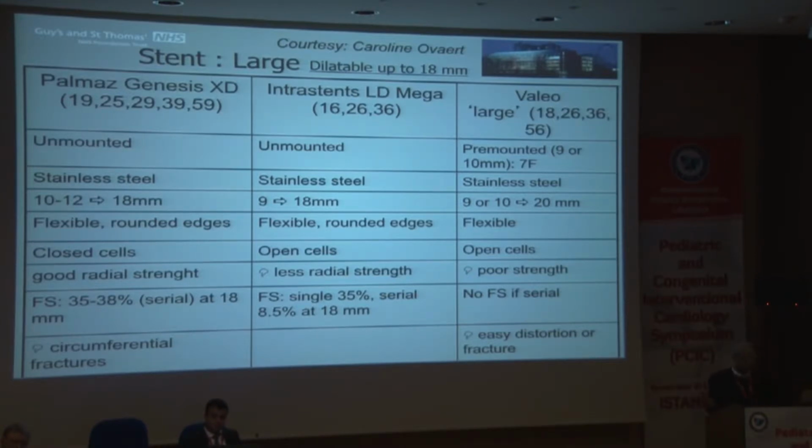The Valeo large stent, not the medium one, but the large, is pre-mounted. The 9 and 10 millimeters, that passes through 7 French. And that Valeo large can be dilated up to adult size, 20 millimeters. It is very flexible because of its open cell. Once you dilate it up to 20, it has very poor radial strength.